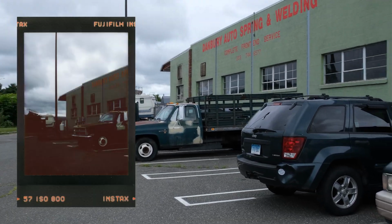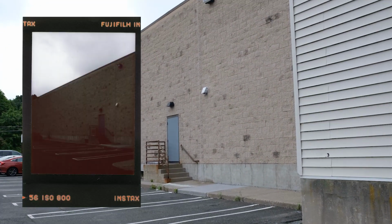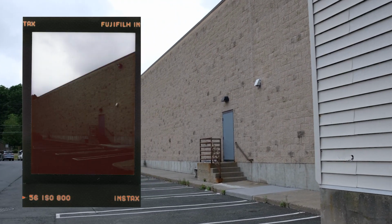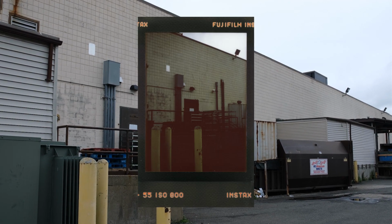I set these next few photos to underexpose and I don't know why I did it. Yeah, I don't have a good excuse. They are a little bit moody, but they're also very underexposed. I do like that they're a little creepy though. They feel a little spoopy.